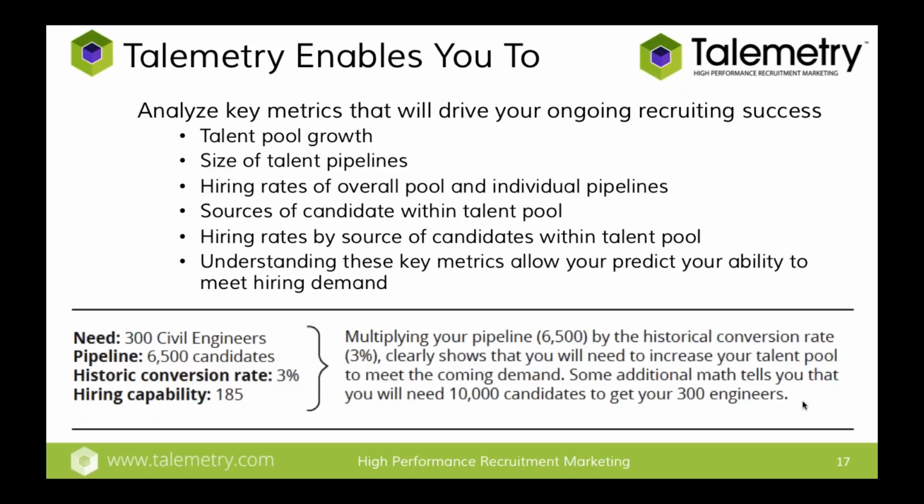What are the hiring rates of my overall pool and my individual pipeline? So if I've got X number in my pool, how many do I typically hire? So that I can see those ratios. What are the sources of candidates that are within my talent pool, and which ones are most effective? Am I spending wisely pulling people in from CareerBuilder and Monster? Am I spending tons of money on LinkedIn but not really getting the right traction? What are the hiring rates by the source of candidates within those talent pools? And it's really understanding these key metrics that will help you manage your cost, optimize, but most importantly, predict your ability to meet hiring demand.